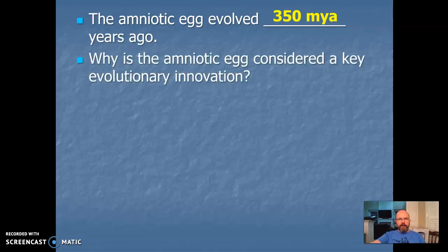Why is the amniotic egg considered a key evolutionary innovation? It allows for a completely terrestrial life, so organisms now are able to move not just like amphibians and spend part of their time on land, but they are able to spend their entire life on land.